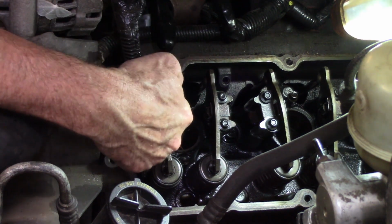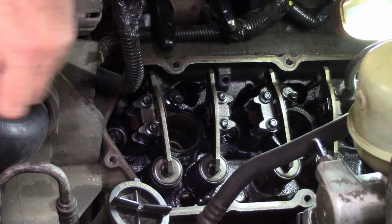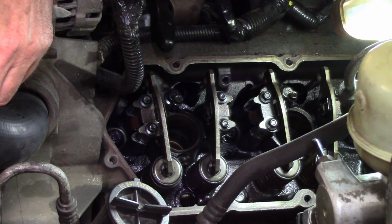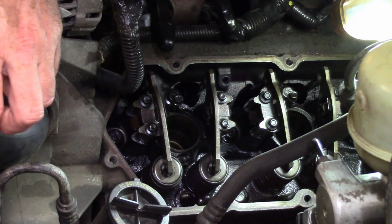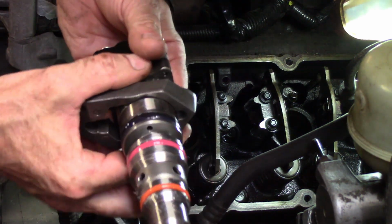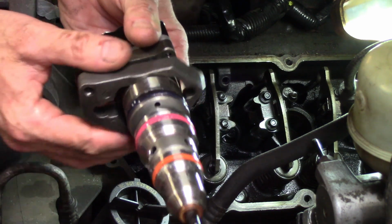Okay, we're going to start here with the number 2. It's probably the easiest one to get to for you to see. I've already taken a paper towel, stuffed it down inside the hole, and used a long 1/4-inch extension to kind of wipe it around in there to get it cleaned out. So we'll take our injector. We've already put a liberal coating of petroleum jelly on all 3 O-ring surfaces.